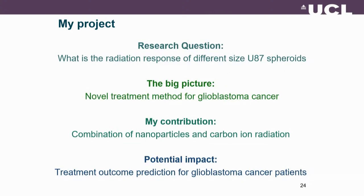And going back to the previous slide, basically our research question is how U87 spheres respond to radiation differently. The big picture: a novel treatment method for glioblastoma, i.e. carbon ion and nanoparticle combined. And my contribution is combining them and doing experiments, and the impact hopefully will be to help us predict treatment outcome of glioblastoma.